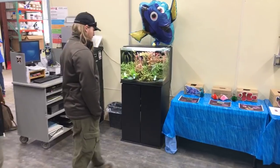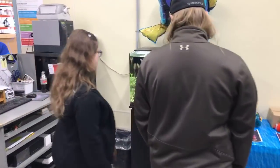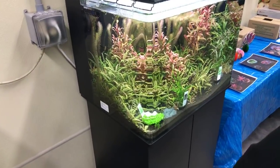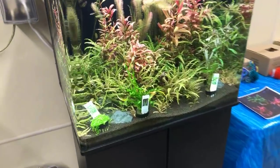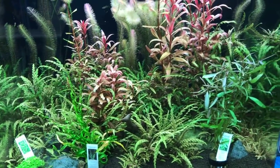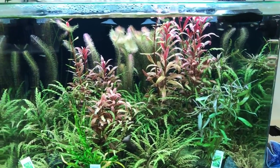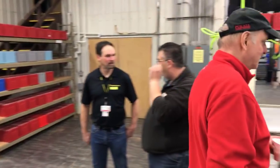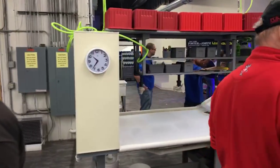This freshwater tank we've been growing out in the south for, I don't know, about half a year now, I think. I even forgot what's in here. Beautiful. Hey, Tim, thanks for joining us. I think the tour is going to be starting here pretty soon, but yeah. Listen, how you doing? Doing good.